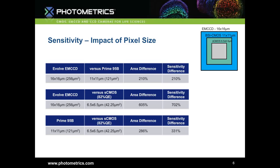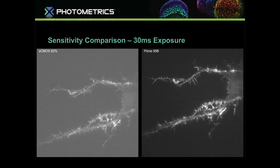So if you look at the last table at the bottom, where we compare the Prime 95B to the SCMOS camera, you'll see that there's almost a 3x difference in pixel area, but another increase in sensitivity because we're going from this 80% quantum efficiency to 95%. And so again, if you did a side-by-side comparison between the Prime 95B and the front illuminated CMOS cameras, you'd see about 3 to 3.5 times more sensitivity with the Prime 95B. Now, when you actually do the comparison, the numbers bear out the differences that you see.